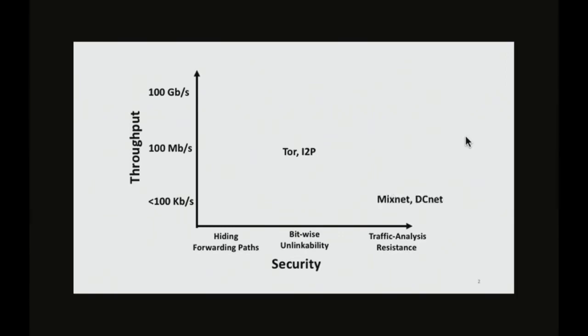There's another side of research which aims for traffic analysis resistance and defends against stronger attackers. And this type of protocols usually provides a lower throughput, and people applaud if they have 30 seconds end-to-end latency.